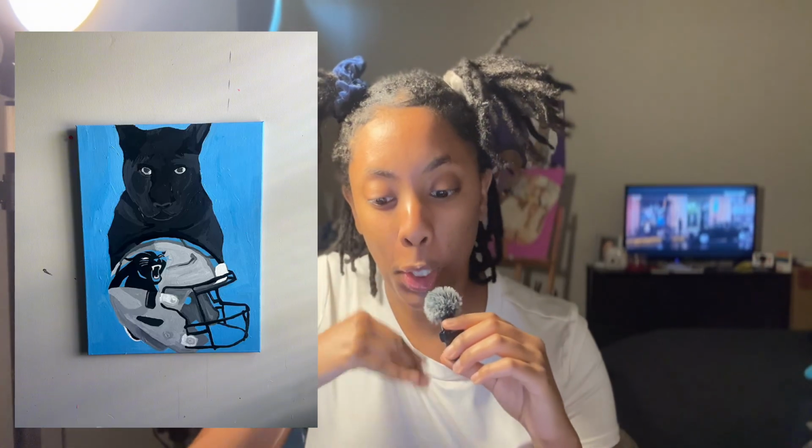With the helmet looks so freaking good. The helmet is a 10 out of 10. The Panther, I'll give it like a 2. But I can always go back because this is acrylic. I can literally just go back and like mess with it and play with the fur so it can get more realistic or animal like presence, because this is just super cartoony.